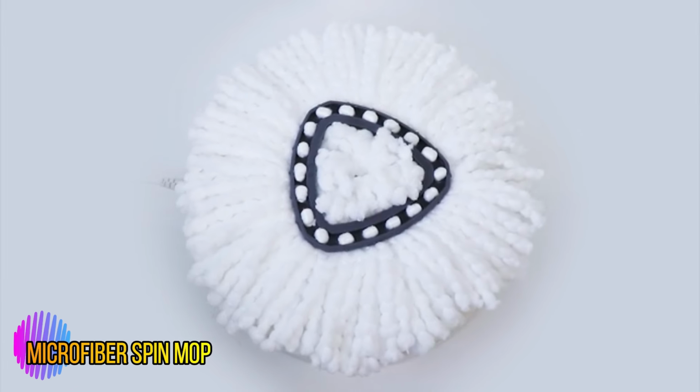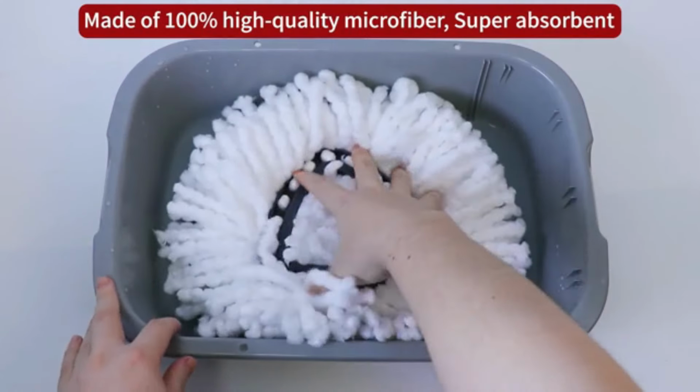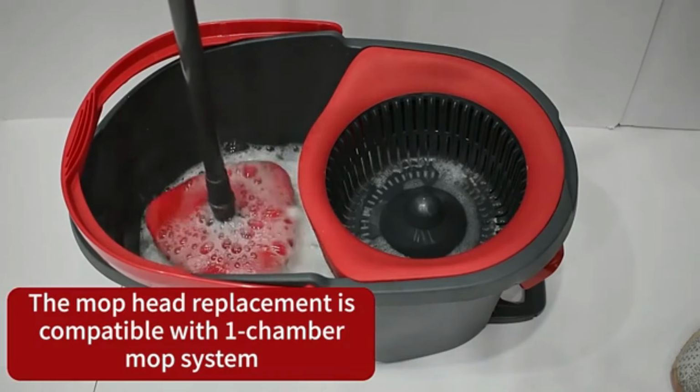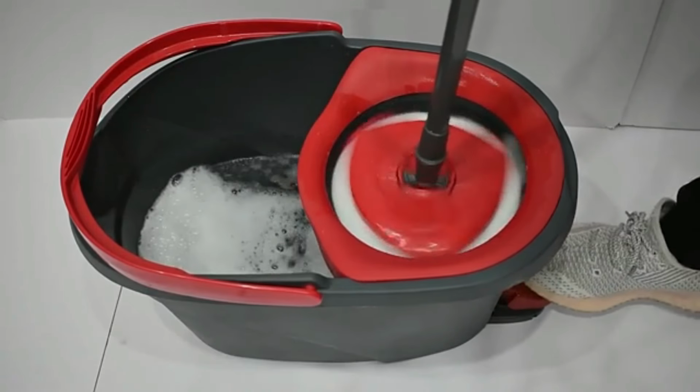Microfiber spin mop. Hands-free wringing. Our exclusive mop bucket design features a built-in wringer that allows for hands-free wringing, while Splash Guard keeps water splash and spray inside the bucket when wringing or when transporting the bucket from room to room.